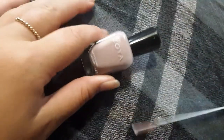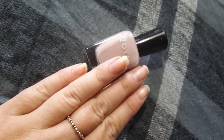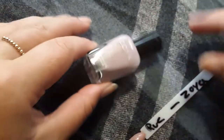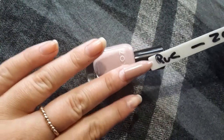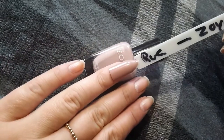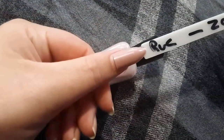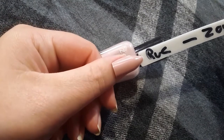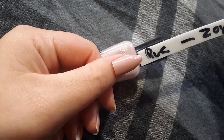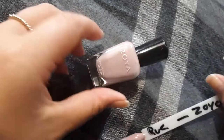Zoya's Rue. Now, this polish was in a collection from a few years ago. I don't remember what collection it was in, but this is just a really, really pretty rosy, I want to say neutral again. This is a really great color if you are trying to grow your nails out too. This is actually, I think, one of my mom's favorite nail polishes because of how soft and subtle it is. This also looks really pretty with some rose gold glitter over it.